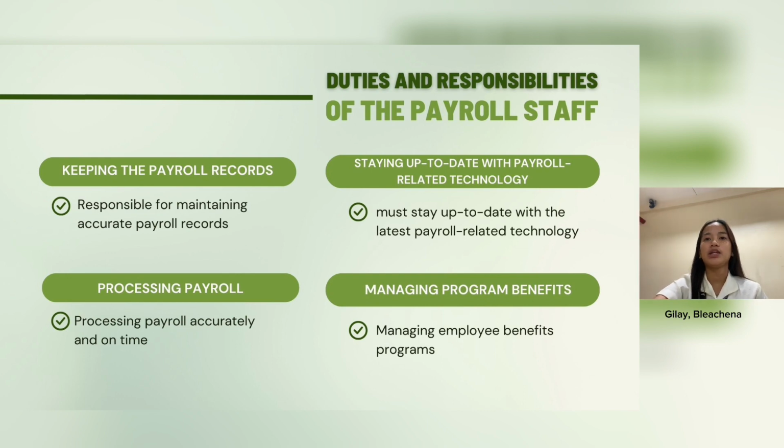Another is maintaining confidentiality. The payroll staff must maintain strict confidentiality of all payroll-related information, including employee wages and tax information. Last but not least is staying up to date with payroll-related technology.